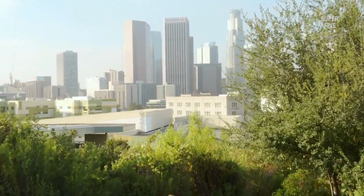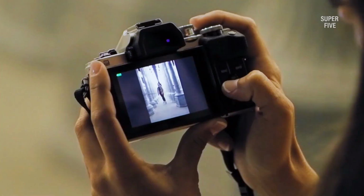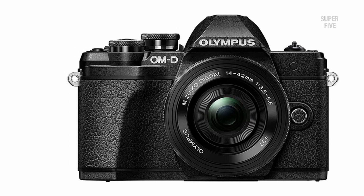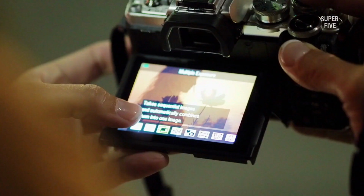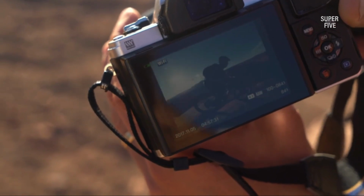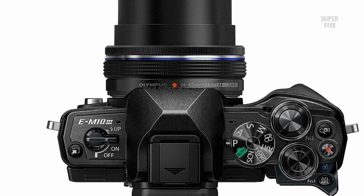Drawbacks. The battery can only last for 350 shots after every charge. Similarly, there is no microphone input for the video, which may be a deal breaker for video makers. Pros. 5-axis in-body image stabilization, 4K videos and 4K time-lapse, 1080p videos at 120 fps, good ISO performance for the price. Cons. Short battery life.